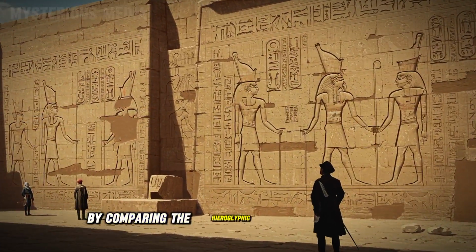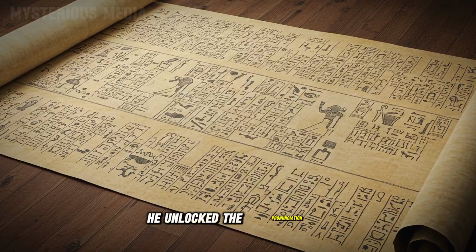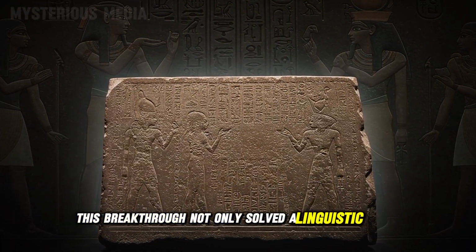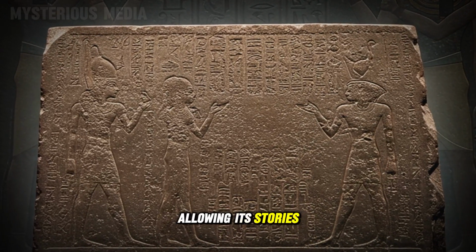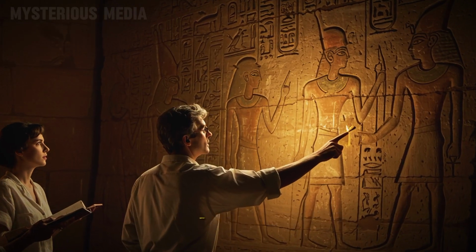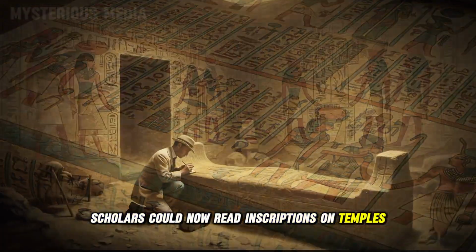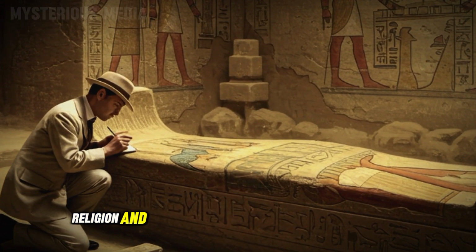By comparing the hieroglyphic text with the Greek and using his knowledge of Coptic, he unlocked the pronunciation and meaning of the symbols. This breakthrough not only solved a linguistic puzzle but also resurrected the voice of ancient Egypt, allowing its stories, laws, and beliefs to be heard once more. The decipherment of the Rosetta Stone transformed Egyptology. Scholars could now read inscriptions on temples, tombs, and monuments, providing insights into Egypt's history, religion, and society.